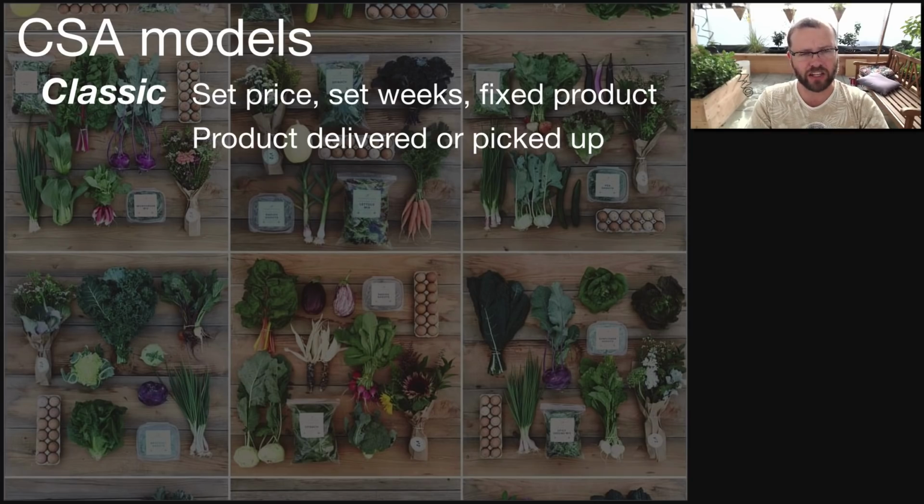Some really classic CSAs, like in fact Jean-Martin Fortier's original farm, La Grillinette, do it in a really simple way. They basically put out a box of each item. They set up almost like a farmer's market booth at a specific location, and they have all the tomatoes here, all the radishes here, all the greens here, and so on and so forth.